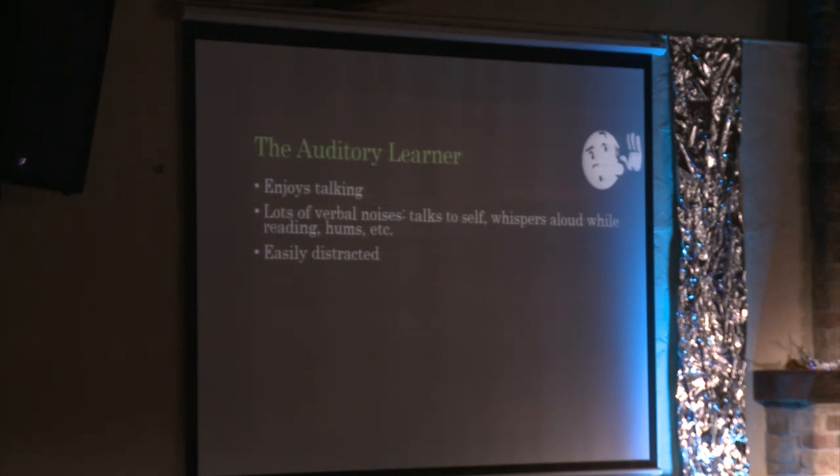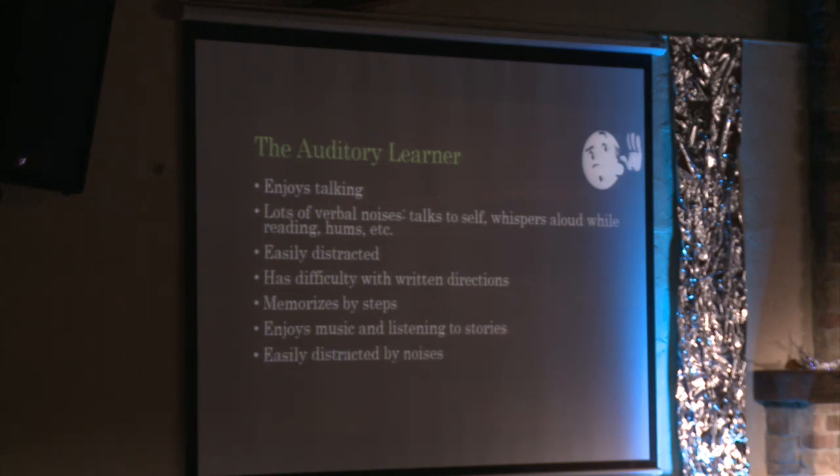Easily distracted. Has difficulty with written directions. Memorizes by steps. Enjoys music and listening to stories. Easily distracted by noises. Outgoing. Again, these are generalizations, not necessarily 100%.